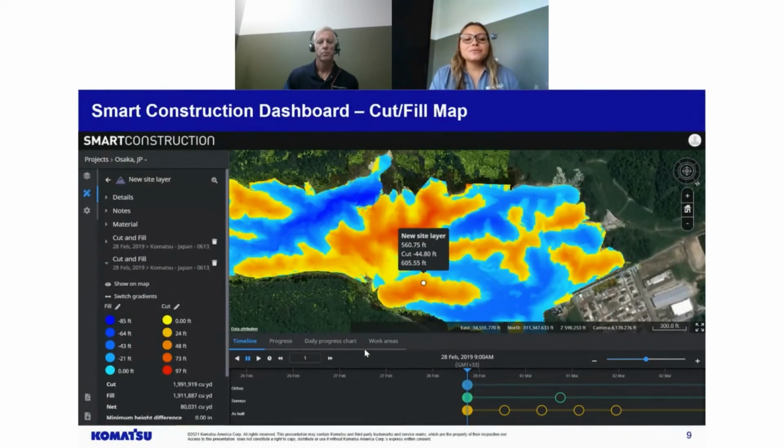If the customer captures their drone data, they can upload it into Dashboard and then compare it with their design file, right? This gives them an easy way to calculate the latest volume on the job site. It's really comparing today versus design, giving them a better idea of where they're at versus where they're going. And does it make sense with what they originally bid? This is another great way to check if they're in line with what was originally bid.